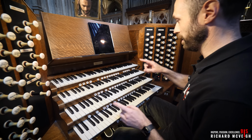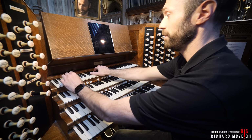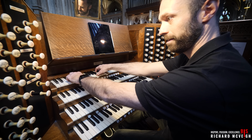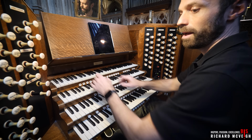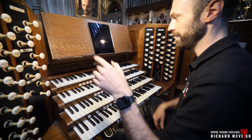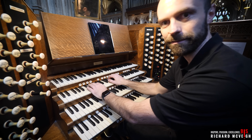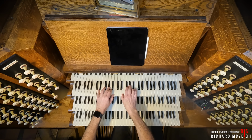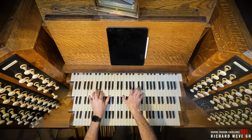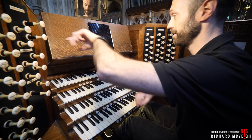The solo strings, or should I say, the swell strings, the echo strings, are playable on the fourth manual. But then there are also some very fiery strings on the swell, which I suppose are the solo strings, really. These are massive. And of course you have the octaves as well, so the octave and sub-octave.